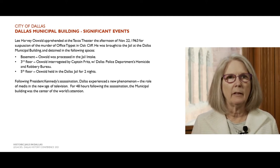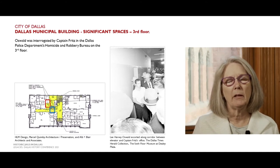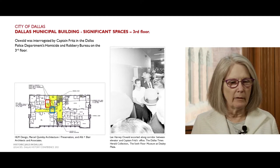1963. A historic structures report completed in the early 2000s documented the historic areas and documented the changes that had been made to the building from 1914 when it was built to the early 2000s, and these diagrams illustrate that.